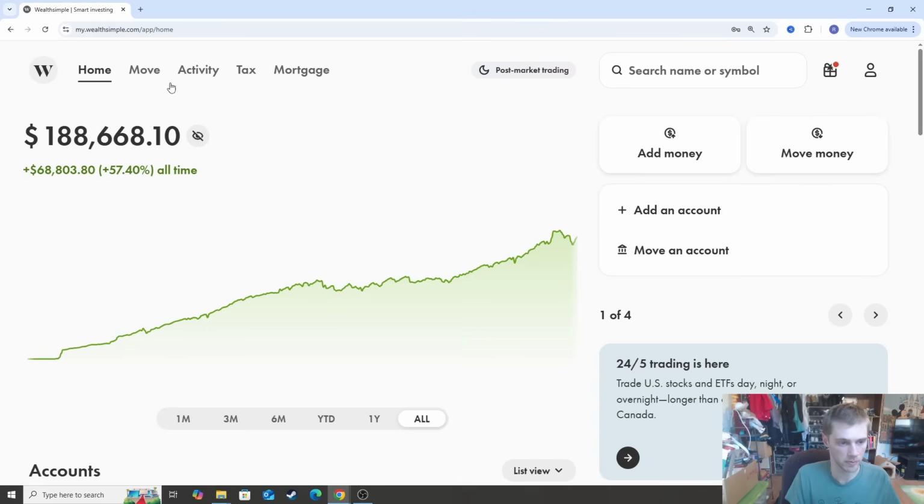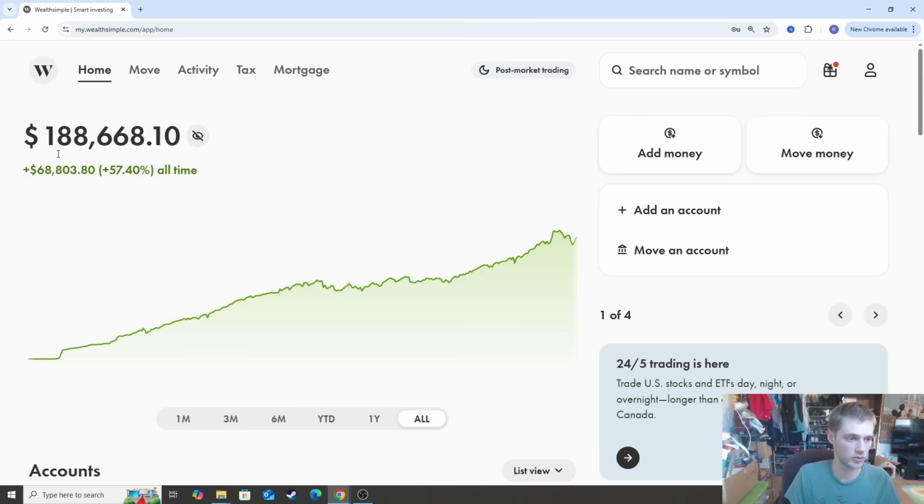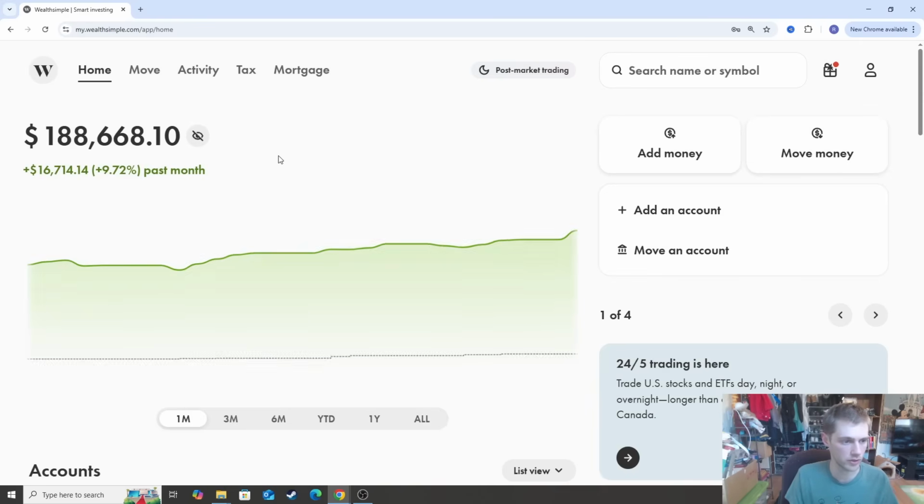You're seeing here on the main screen my main Wealthsimple account. This is the desktop version, so if you have a PC, this is the desktop version of Wealthsimple Trade, and this is all my accounts here. This is my TFSA, my First Home Savings account, my RSP, everything combined together. So let's go over this really quickly. We have $188,000 in total. One month return is going to be up 9.72%.